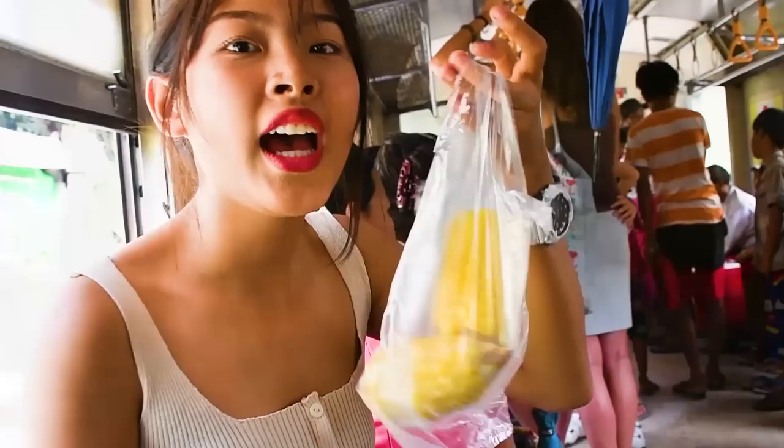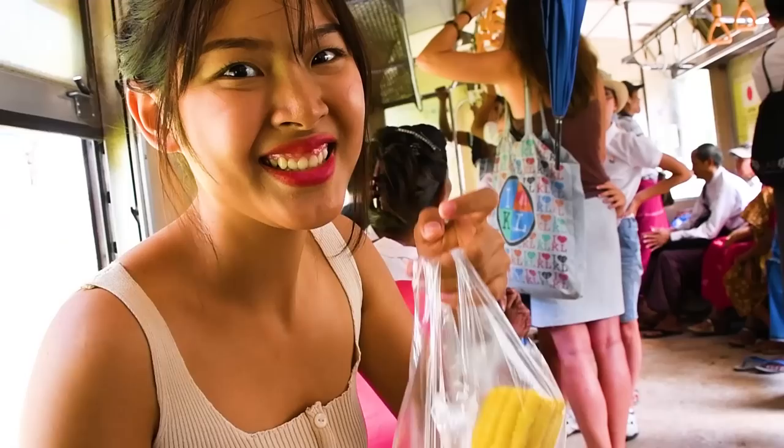Now we got a hot dog. It costs 200 yen, around 50 cents. Pretty hot.